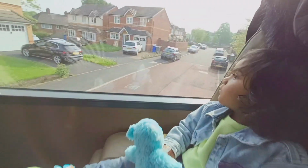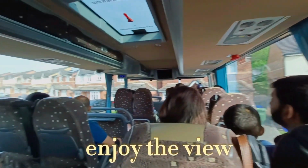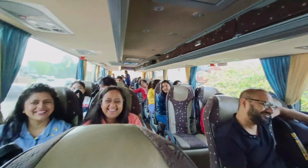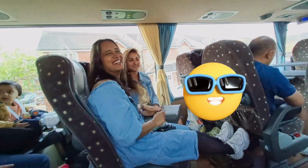My brother is basically just enjoying the view even though we haven't started yet. So yeah, we're just waiting for the coach to start and everybody's ready. So let's go. Everybody's ready and sat down, and as you can see, the coach has started.